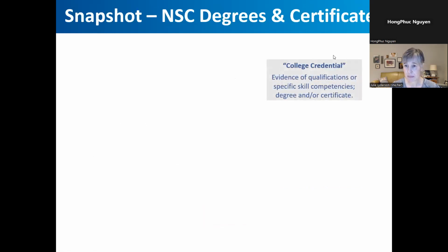So first, that big snapshot slide. I like to begin by defining the term college credential. When I say college credential in the context of this presentation, I'm just talking about a college certificate and or degree, and this is evidence that you have qualifications for specific skill competencies. There are also industry credentials, and you may earn some of those through the course of an electronics program, but for today's purposes, we're talking about college credentials, certificates, and degrees.